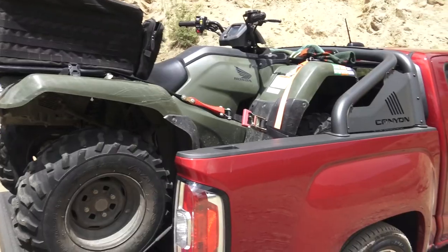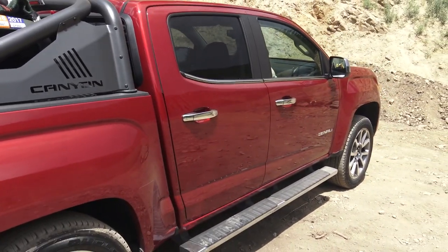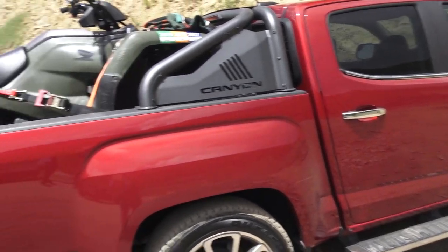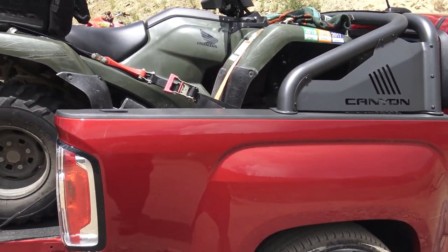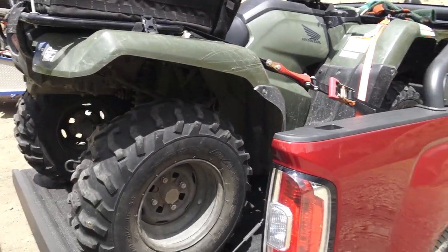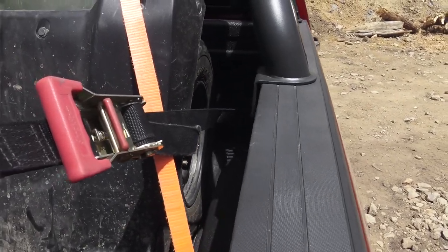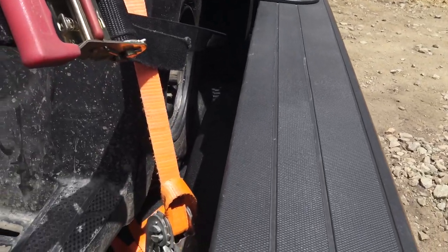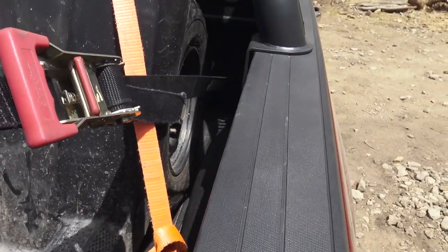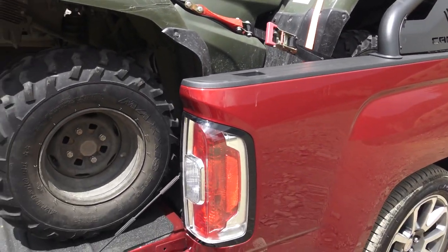Cool. Well, here with this 2018 Canyon, we actually got a full-size ATV in the bed. This is a 420 Ranger Honda, and it's a big one. And I was amazed how well the room was. The front axles are a little narrower, and that little tiny fender in there's nothing to climbing through that. It all fit on here. Of course, the tailgate down, this is only a 5-foot bed. But this makes it awesome.